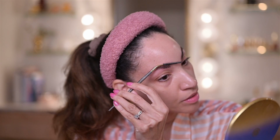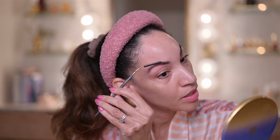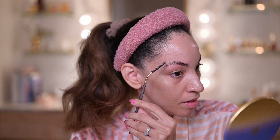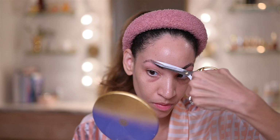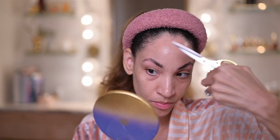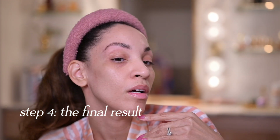Comb over and see if there are any ends that we need to trim a little bit. Okay, and this is my brow shaped up from the reflection on the light.